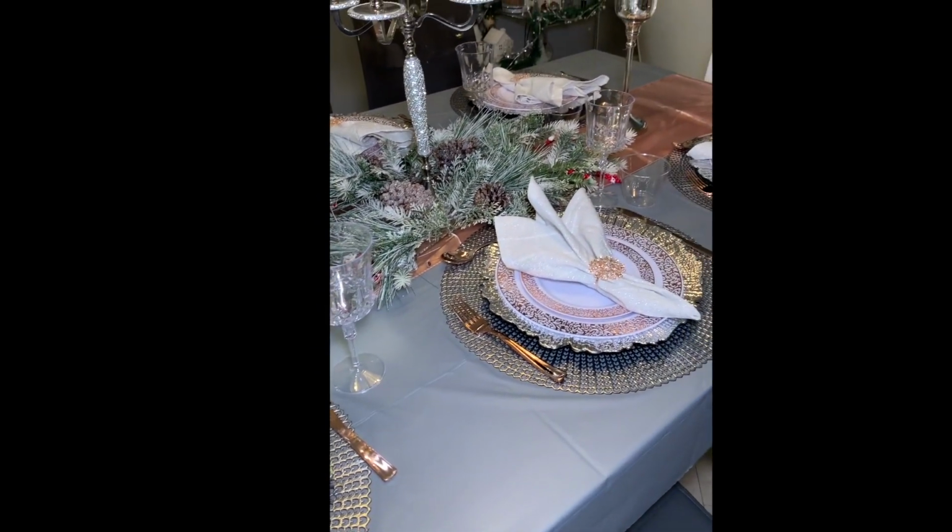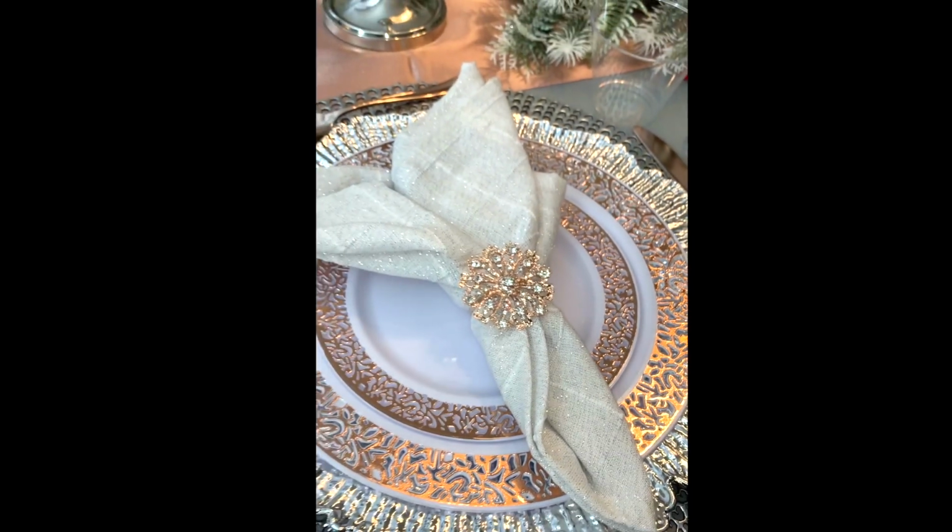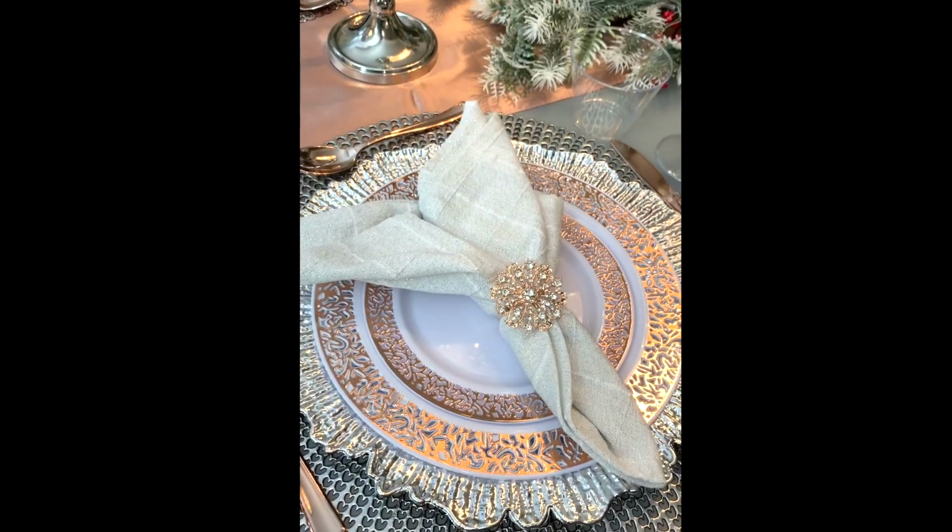And these gorgeous napkin rings are from Totally Dazzled. They look amazing. They have it in silver and gold, but in rose gold, they are really pretty.